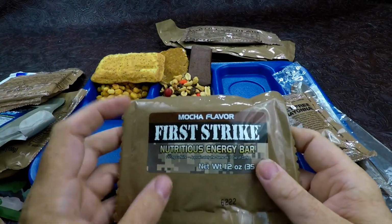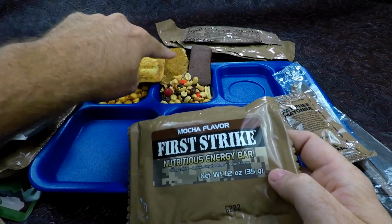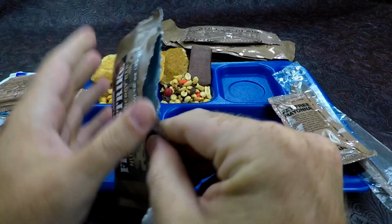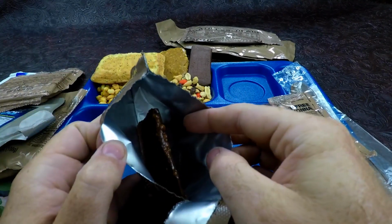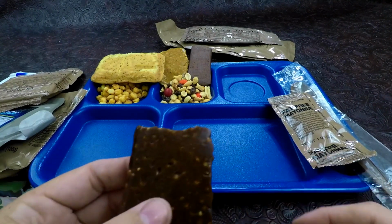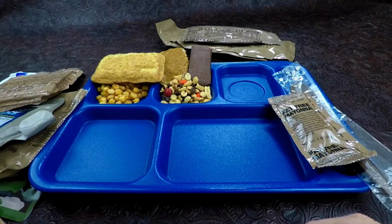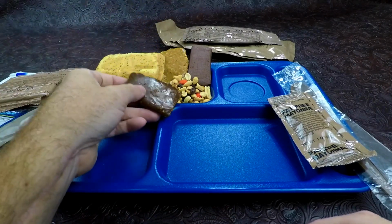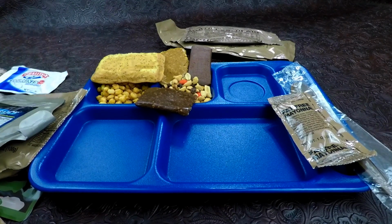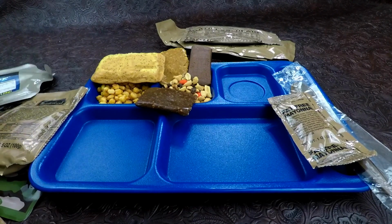And then, okay, so this is actually the first strike ration bar, but the mocha. The one I was talking about that was harsh, like coffee. Oh yeah, that's it. As soon as I open up the bag, you can smell it. Just hit you in the face. You have to be a hardcore coffee lover to eat these. Oh man, that thing is just potent. All right, and then our Zapple sauce to do last.